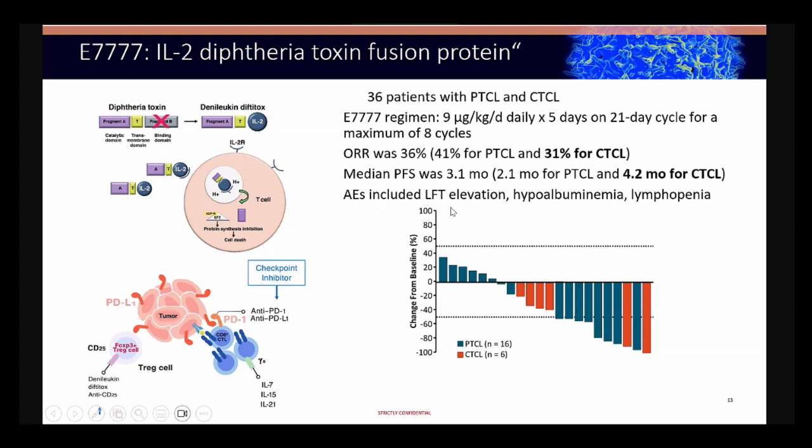And just to mention, side effects of this include elevation of your liver functions, lowering of your albumin, and some decrease in blood counts. But again, these are all reversible, very quickly reversible, and patients are able to actually tolerate and stay on the drug. So I'm very excited to see that that drug will come back.